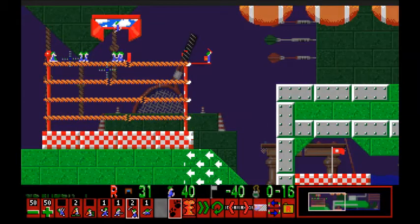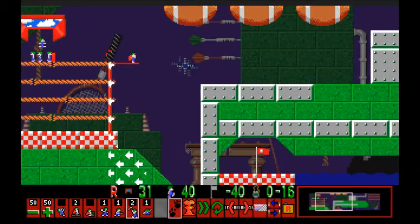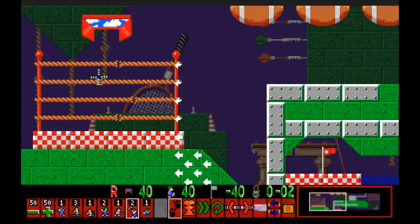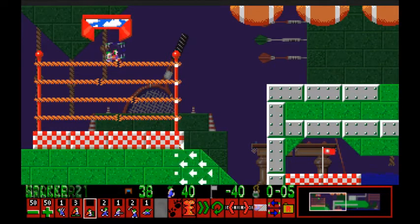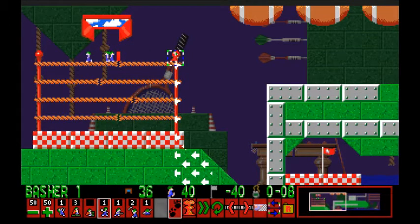I wish the two lemmings didn't go across. I would love to be able to... We only need two platforms to get over here. So if we could save two of them, that would be so good. But the release rate is just too high. Actually, maybe it's not. What if we stack from here? Aha! See, okay. Here we go. That is what we need to do. I stacked one pixel too late.